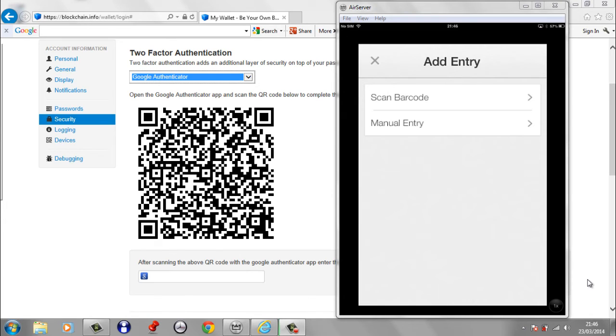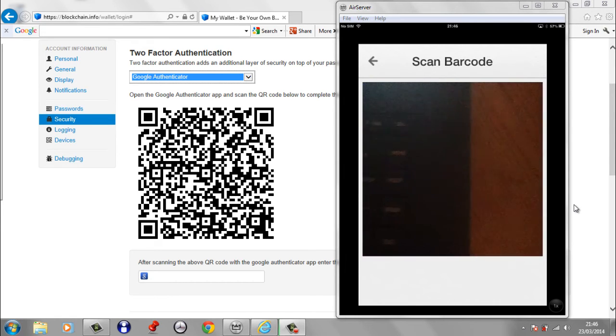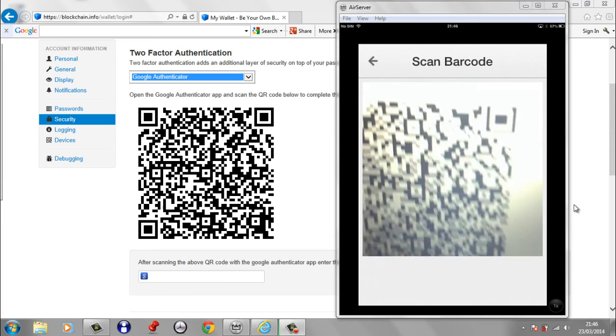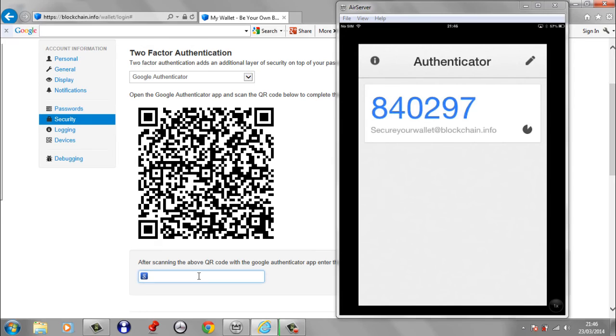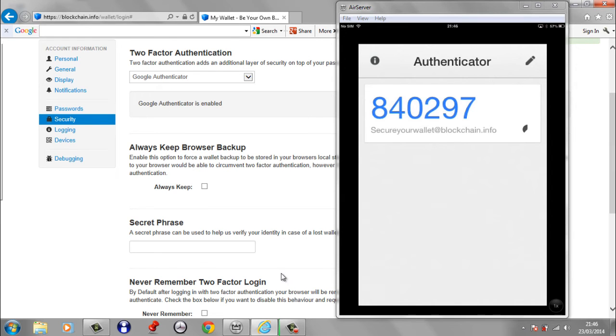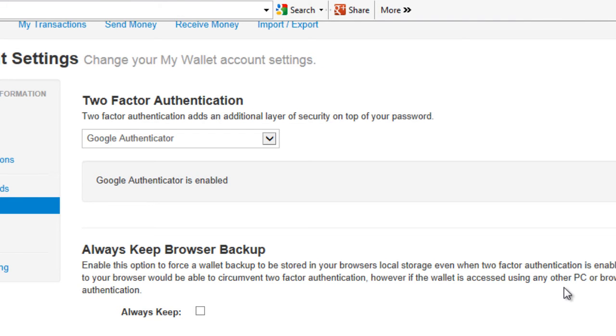So what I'm going to do now is click on this scan barcode option, and then we're going to scan the QR code. It's going to switch into camera mode, and there we go. We've got a 6-digit number, and what we need to do is click underneath the QR code and fill in the 6-digit number. And there we go. And now you can see it says over here, Google Authenticator is enabled.